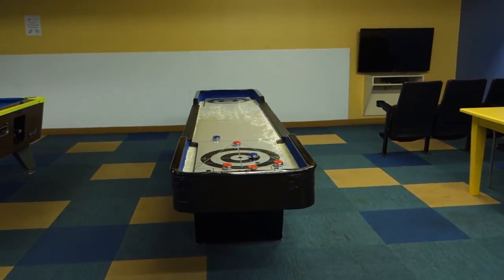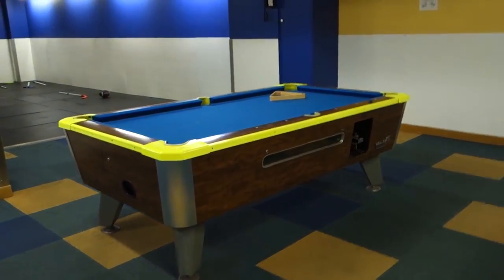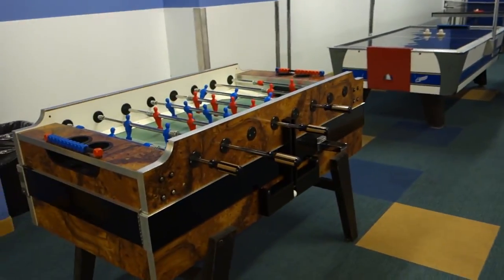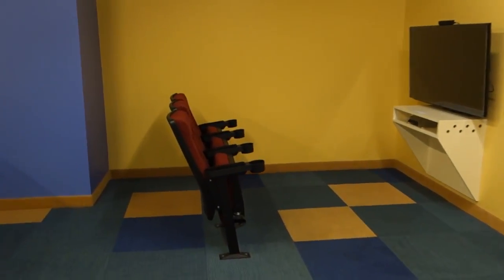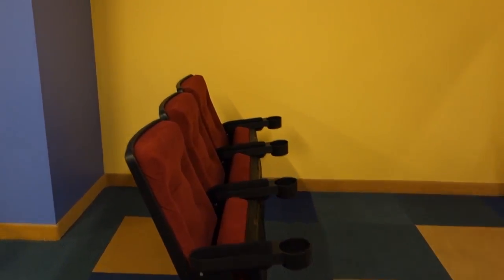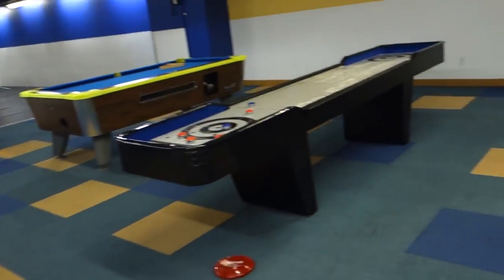In here, you've got some air hockey and, look at that, some board games. Here you got like a little theater, I guess, is what it's supposed to be. And a TV with a PlayStation 4, and another TV with another PlayStation 4.